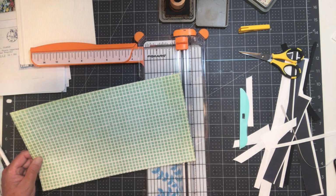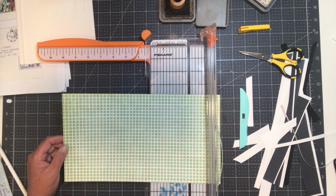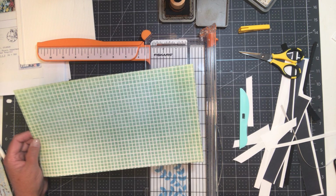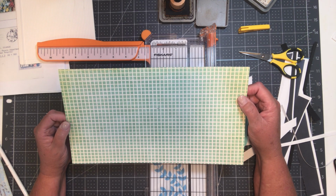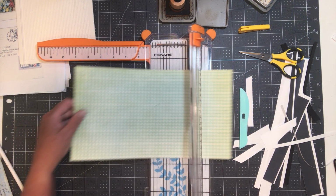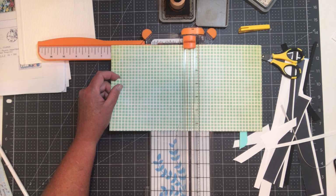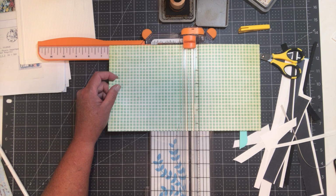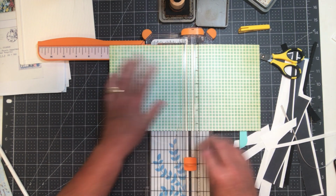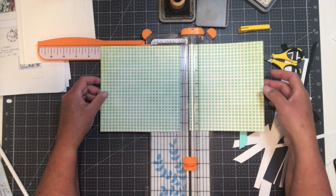Looks like the scoreboard's gonna work. That's great. Oh, where did I just mark it? There it is. Let's go even smaller. Let's go right there. I just erased my little line. It's right there.